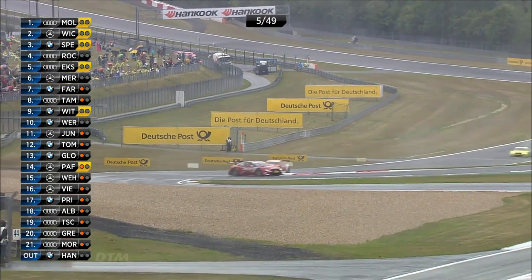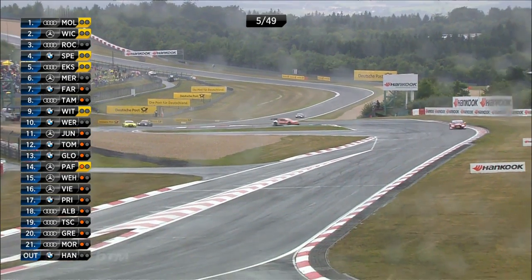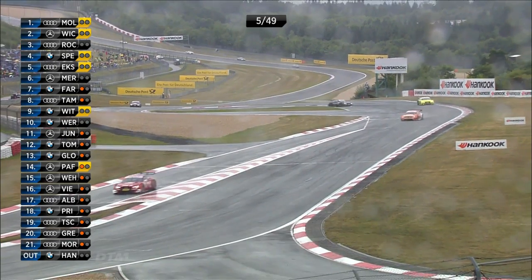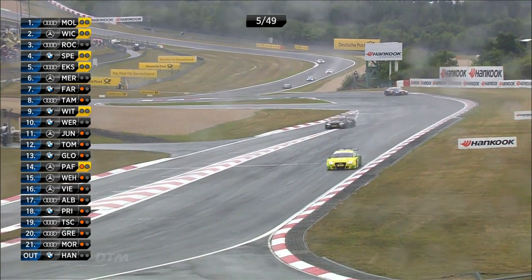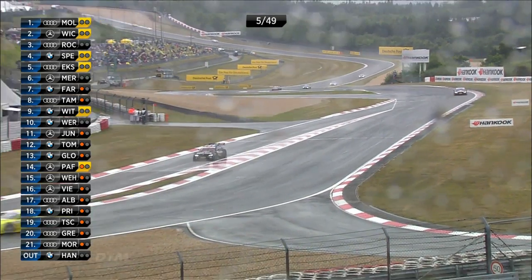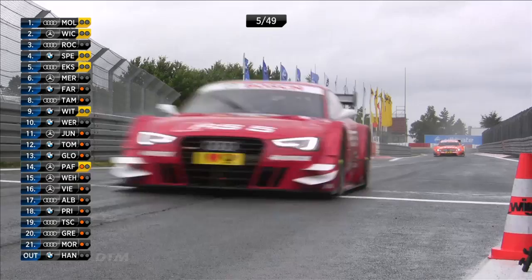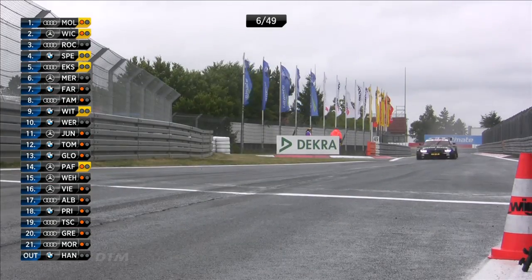Meanwhile, Miguel Molina leads this race, the man with no points in the championship, and he pits now. And Rocky now. And Wickens pits. Well, Rocky is in the lead. What about that? What a turn up. Yep. And just as we see Rocky go past, that's Spengler going in, isn't it? Well, it's the uncertainty of motor racing that makes it such a spectacular sport.